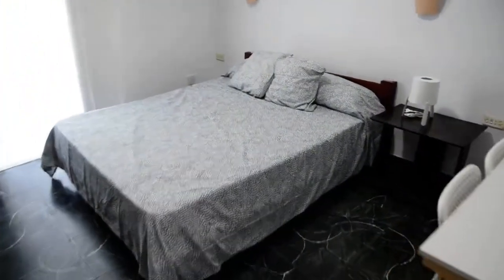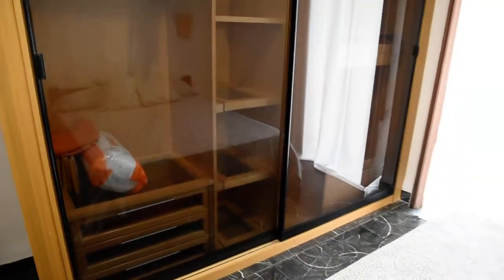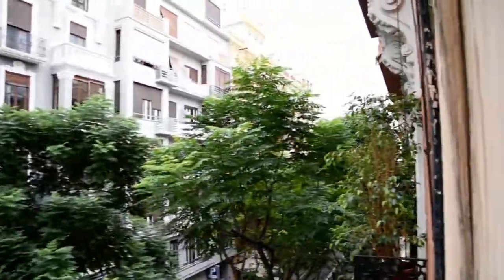This is the second balcony from bedroom number 2, so let's take a look at the bedroom number 2 right now. Okay, so here it is with a double bed, also big desk. This one is with 2 chairs, lamp is right here, the mirror, and this huge wardrobe right here, as you can see, with all the space that you can see through the glass and the access to the balcony, as I mentioned before. In this really nice part of Valencia.